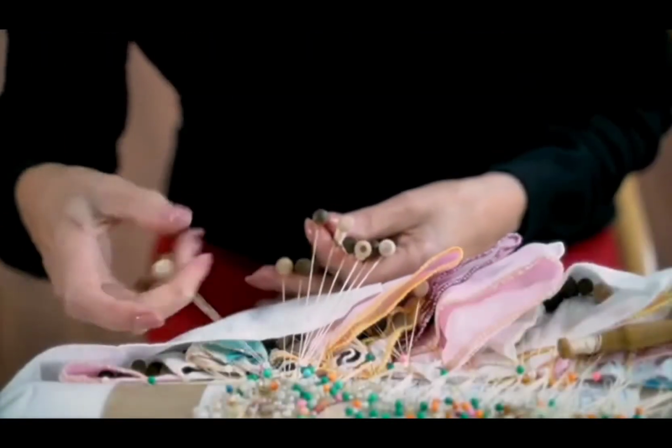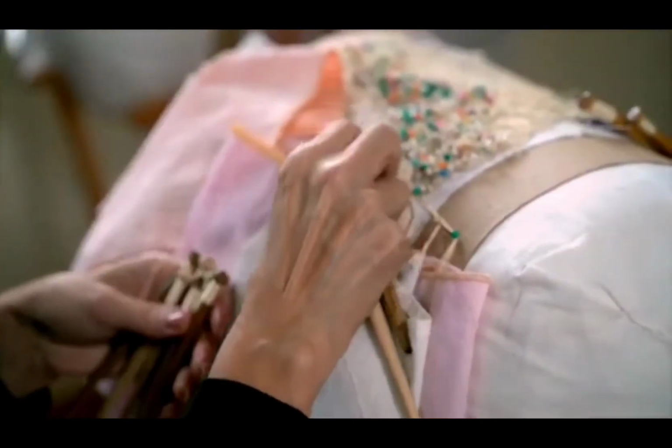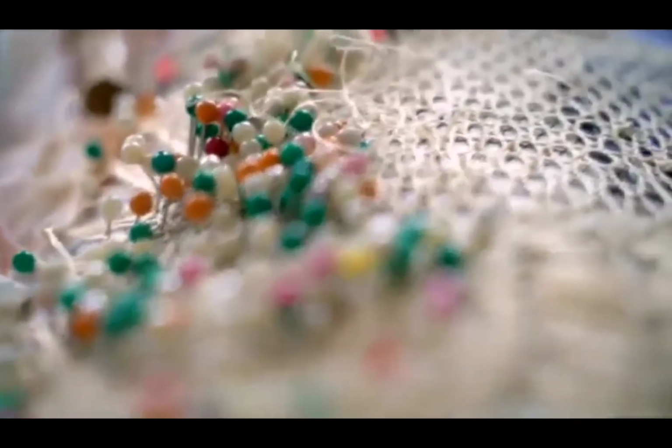A feature of Balakhna lace was the multi-pair weaving technique, the most complex and time-consuming. A large number of pairs of bobbins were used. The value of lace depended on the purity of weaving, weight, and the number of bobbins.